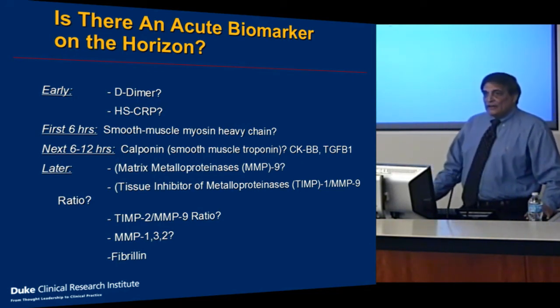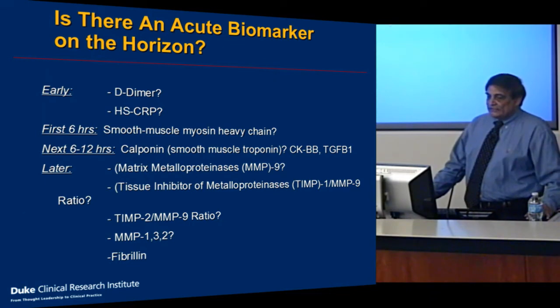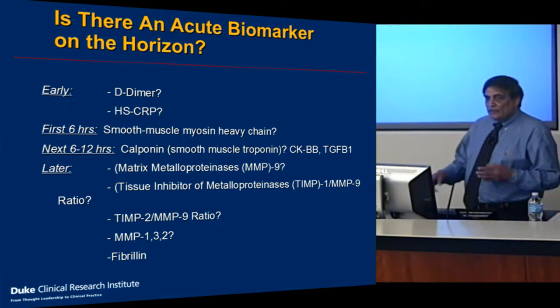Most of the diagnosis of aortic dissection is based on imaging studies. There's been a lot of work now ongoing to identify biomarkers, and these are the markers that have been evaluated in small studies. I can tell you none of them are ready for prime time.